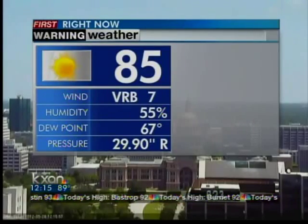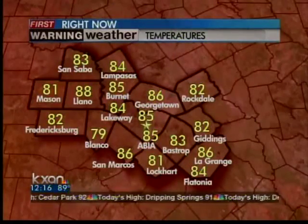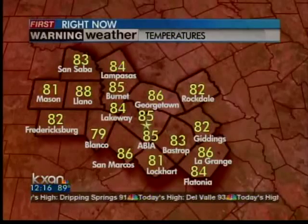Maybe get some of that moisture to kind of escape out of our area, and we may do so, especially later tonight and towards tomorrow, as we're going to get more of a south to southwest direction on our wind, and that'll dry us out just a tad.